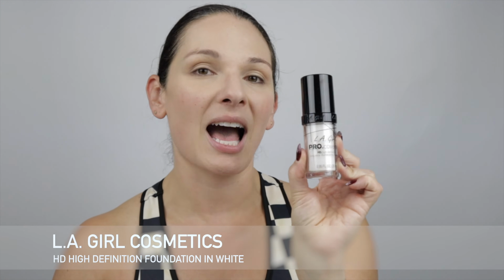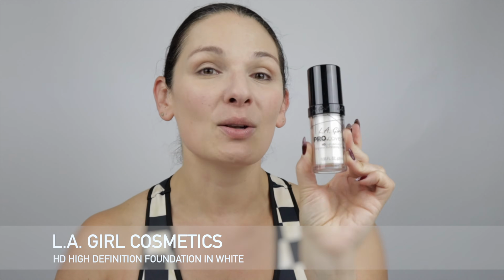So one of the products I did purchase, I actually purchased 4 products. Sorry, meant to say 4. The first product is going to be the LA Girl Pro Coverage HD High Definition Foundation, but this is in white. This is something that you can put into your foundation to lighten it. I got it off of Amazon. I've never used it before, but I've heard good things.